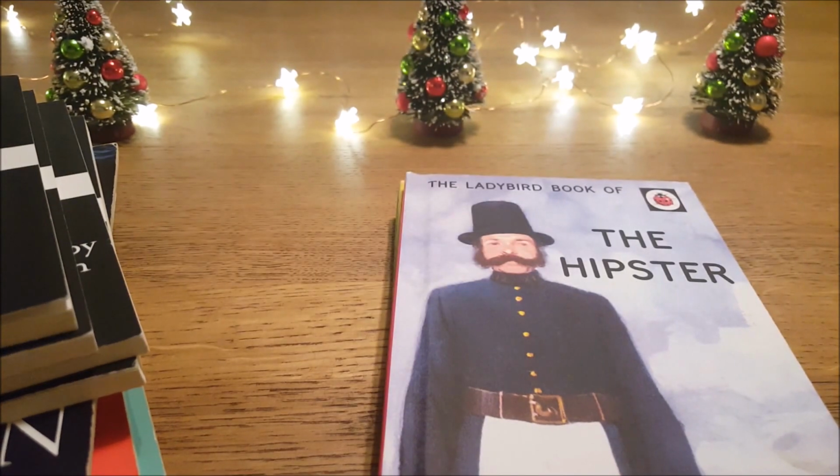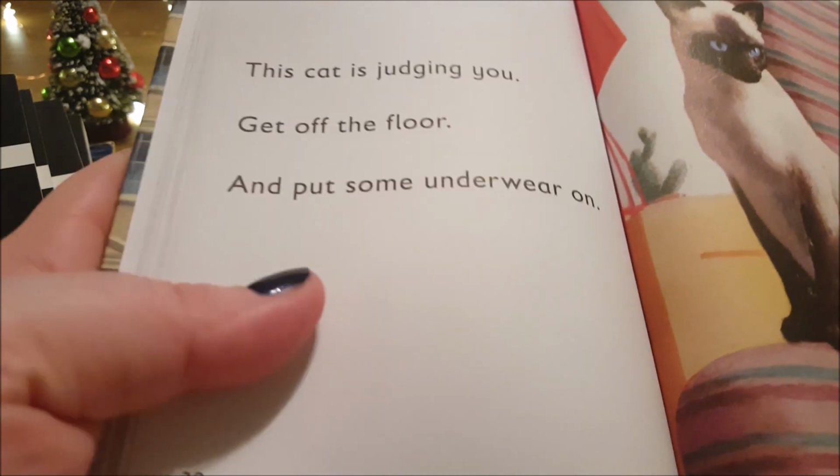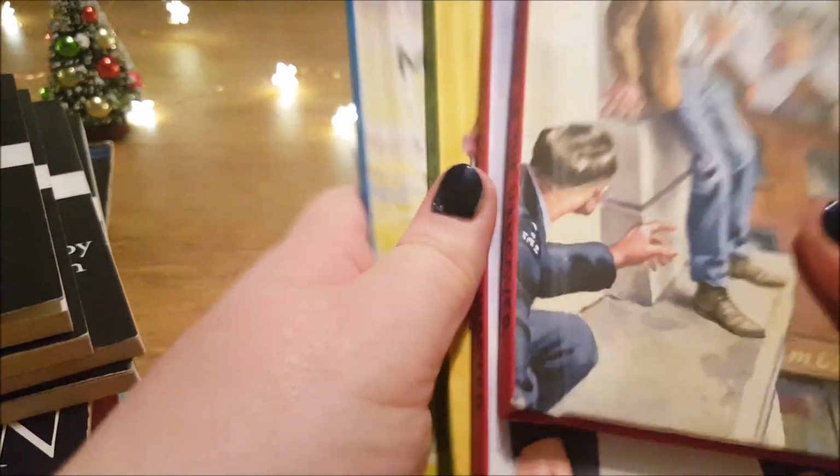So let me give you a taste if you haven't seen these already. Let me show you some of our favorites. Let me see. Here you go. This is a good one. The cat is judging you. Get off the floor and put some underwear on. So these are Ladybird books for adults. Hilarious.